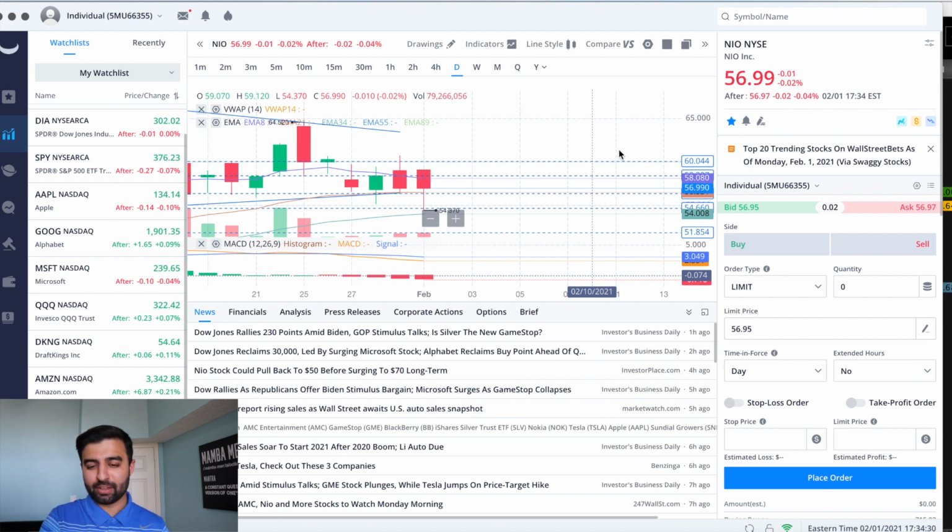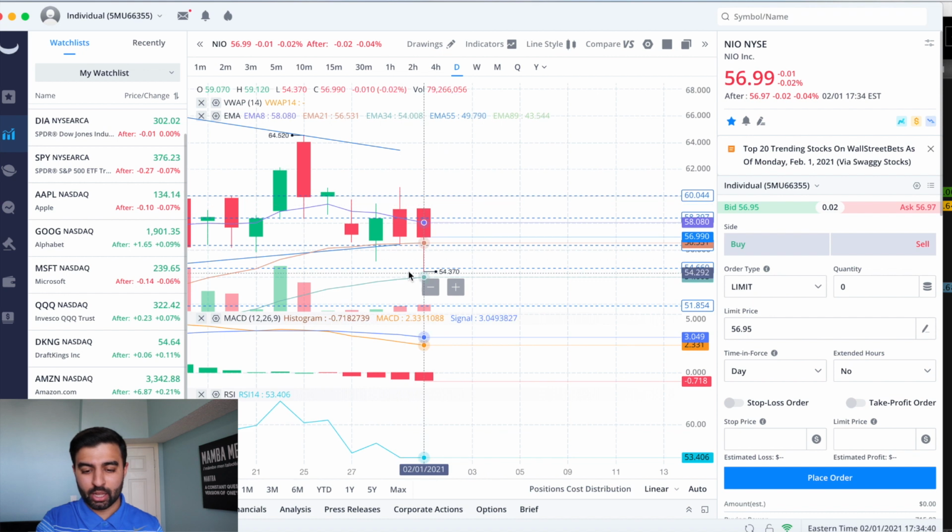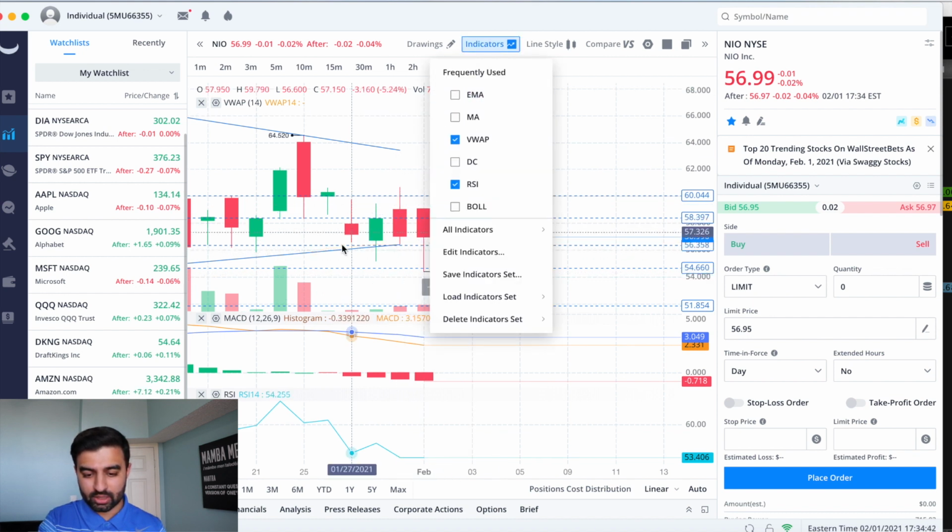Pretty much a flat day for NIO. It was a wild roller coaster ride if you were a part of that. What we saw was a push down and then pretty much ending the day relatively flat. So we'll take a look at that.